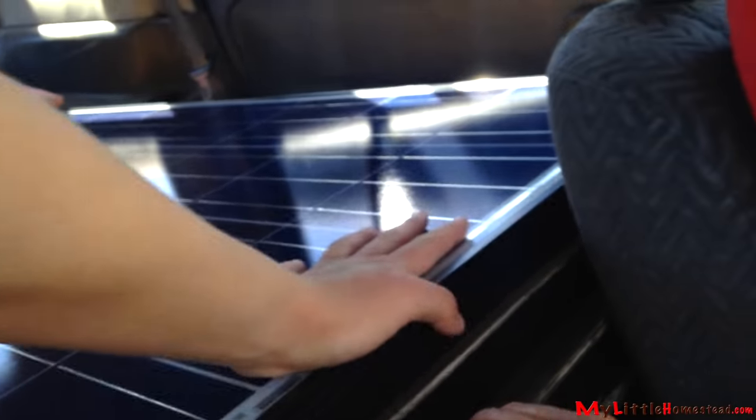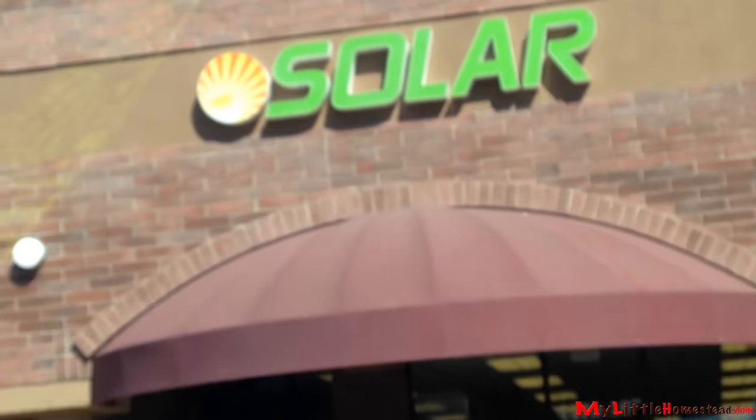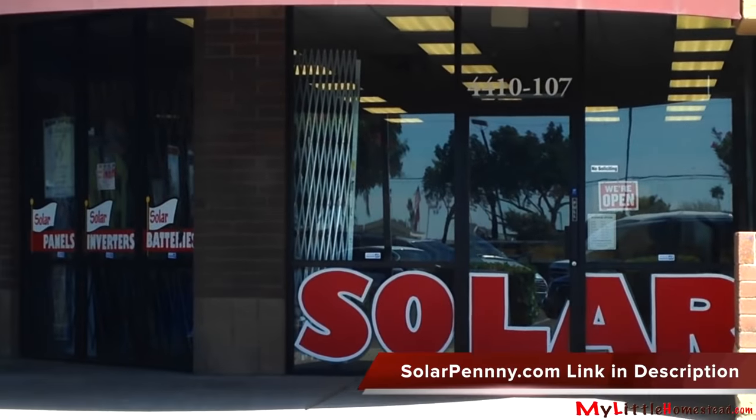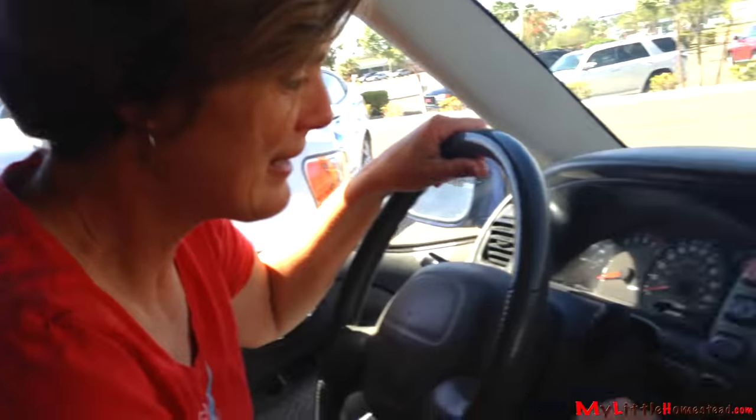Okay, we have our panels. And our batteries are tucked under here, deep down. We have 4 panels and 4 batteries. And then some cable-y things connect them. There's the store too. Oh yes. Right there at that store. Yes, that is the solar. He's got a new sign. He didn't have that last time. Yes. Let's head home. Hook them up. Yes, let's do.